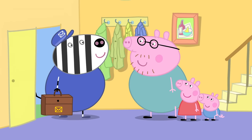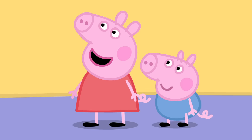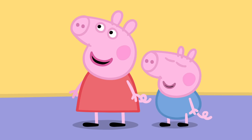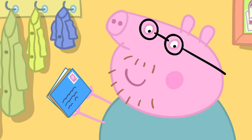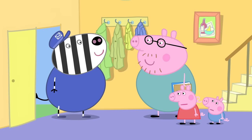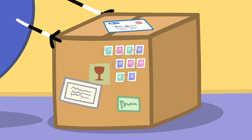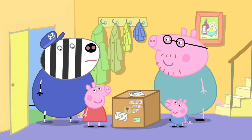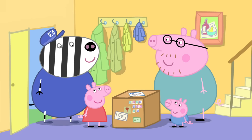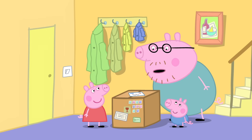Hello, Mr. Zebra. Hello, Daddy Pig. I've got some letters for you. Is there anything for me and George? I'm afraid not. They're all for Mummy and me. Oh. There's a parcel as well. Probably that box of reinforced concrete I ordered. Look at all the stamps on it. That's because it's from a long way away. Bye now. Bye-bye. Oh, the label says it is for Peppa and George. Yippee!